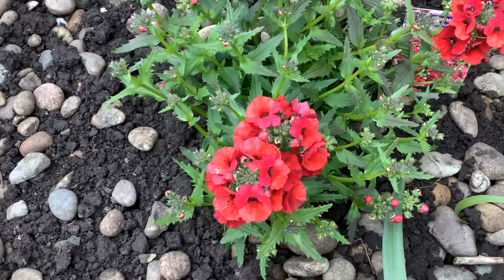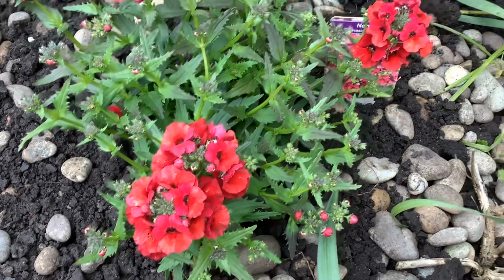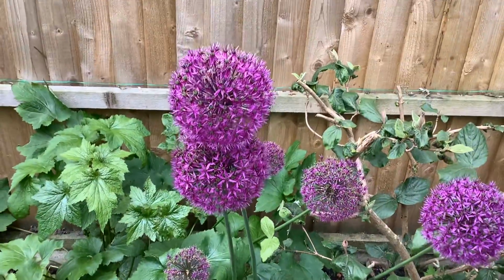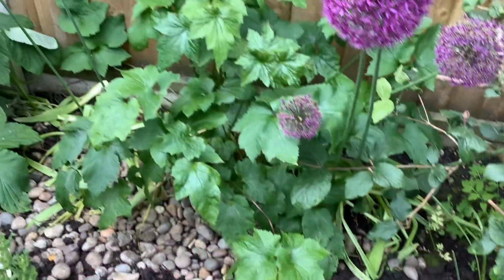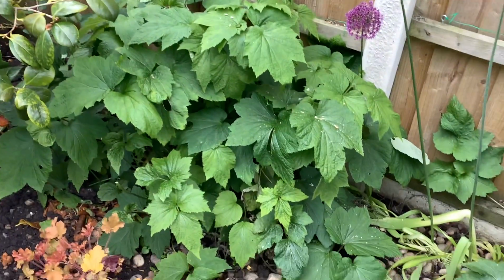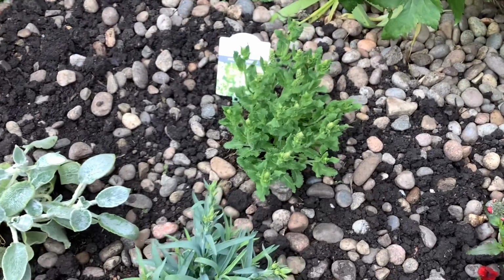Now that's a beautiful flower, isn't it? Lots and lots of buds on that one. My fabulous alliums, which I love. Love an allium. I've got some other Japanese anemones and anemones even to come later in the season. And I've also got a salvia here.